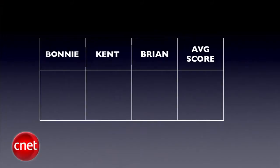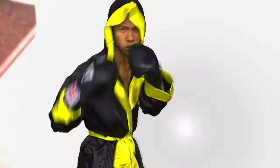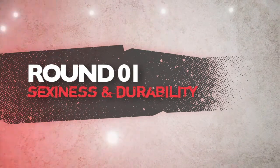Now, we'll take all three judges' blind scores and average them out to the nearest tenth each round. The final prize fight score will be an average of all rounds using the same decimal system. This prize fight is as big as it can get, so let's get it on! Round 1 is sexiness and durability.